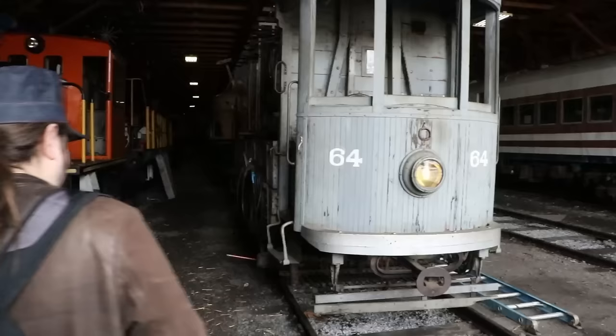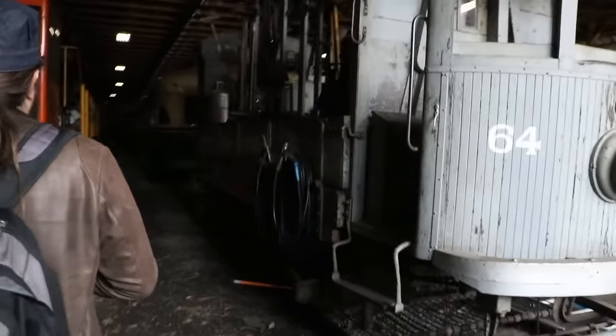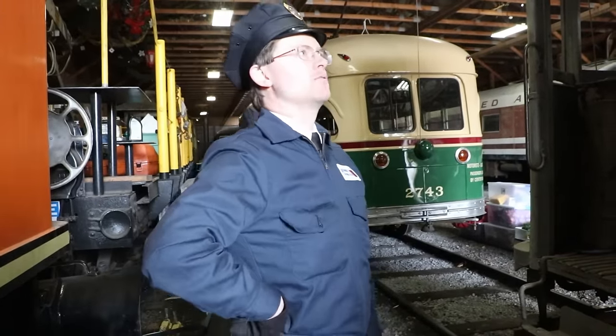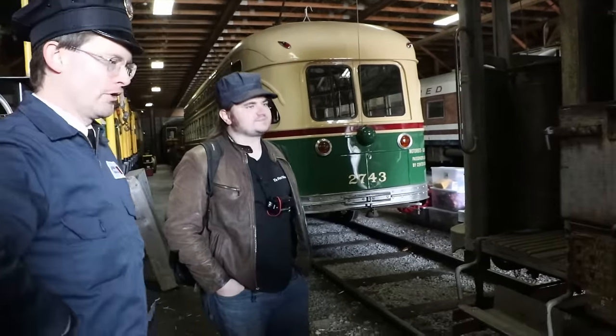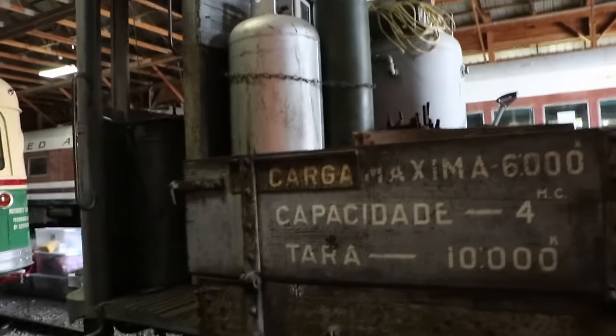Yes. Little gondola work car. And yeah, we have a GE 25 tender as well. So yeah, this is a work car from Porto, and word is that it has had an interesting life carrying many cargoes.